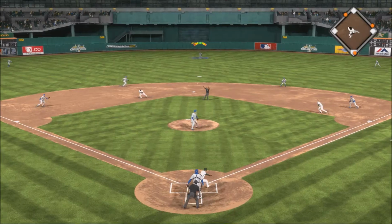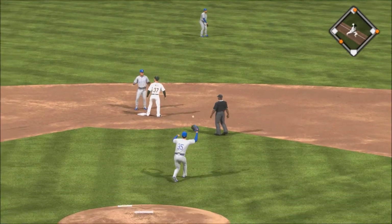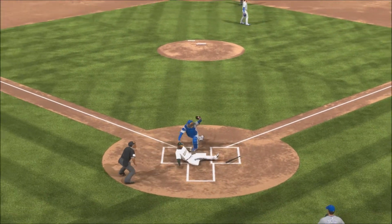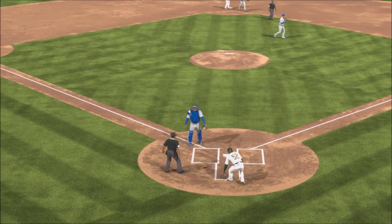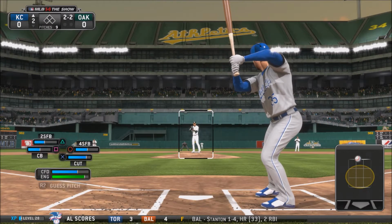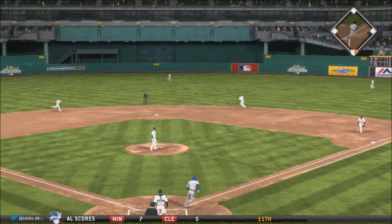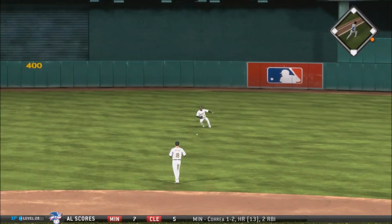The pitch from Niemann is going to be hit up the middle for a base hit, fielded by Alex Gordon. He's going to throw home, and the play at the plate will be in time. 2 runs saved by the Royals right there, and this game is still at 0-0. 2-2 count. Eric Hosmer will be up to bat, and Hosmer's going to rip that pitch up the middle past the second baseman into center field.